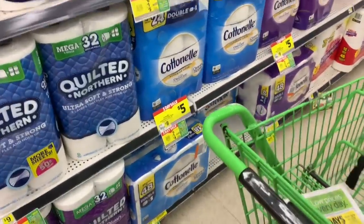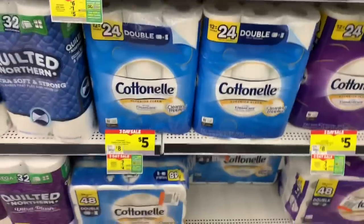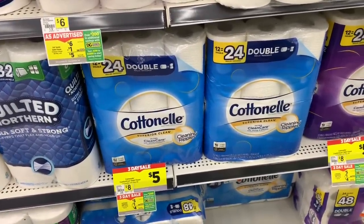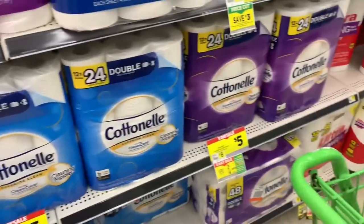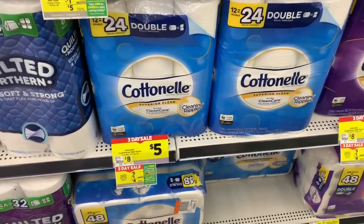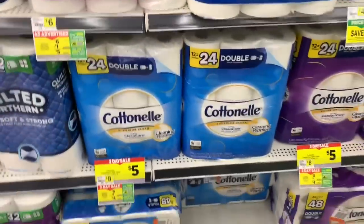All right. Okay, you guys, so the first deal that we're going to go over is going to be Cottonelle, okay? So the Cottonelle 12 double rolls, you can get the Cottonelle clean care or the comfort care, which means the light blue or the purple, are on sale for $5, okay? Now the sale price alone is a good deal considering they're normally $8, okay? So they're on sale for $5, okay?